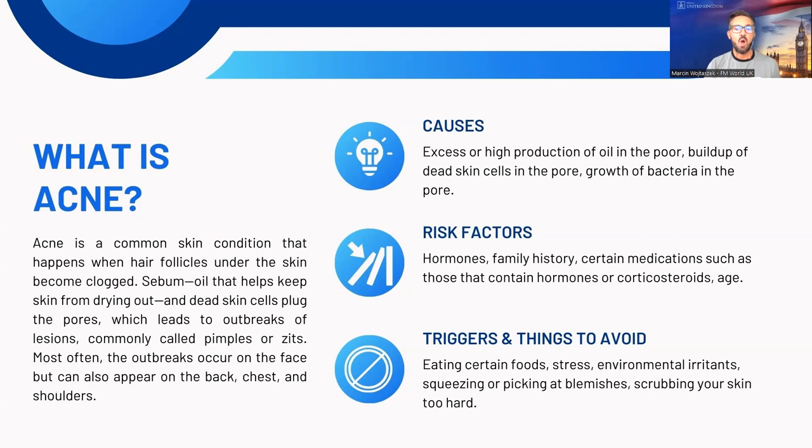So when the wall of the plugged follicle breaks down or gets broken, it spills the bacteria, skin cells, and sebum onto nearby skin, creating lesions, and the acne condition becomes worse. For most people, acne tends to go away by the time they reach their 30s, but some people in their 40s and even 50s continue to suffer from this skin problem.